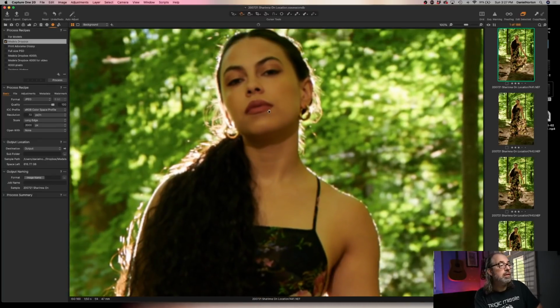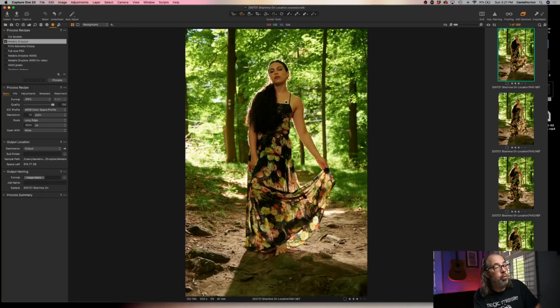Unfortunately, my computer's lagging. There we go. On her being sharp. Am I dropping frames? No, I'm doing good. Okay, but the color is terrible, right? I'm in the woods. I'm hitting her with flash, but there's still a lot of natural light on her. So the light on her is actually kind of weirdish. A little flash thing.